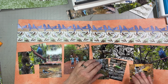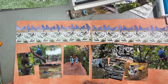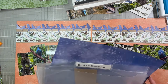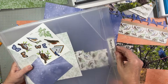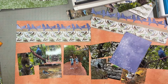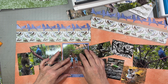Maybe if I matte this in blue, and I have some more of that blue paper. I wonder if I have a cut piece. That would really be nice if I didn't have to cut. Aha, look. Might be perfect. Bam! Look at that. Exactly what I needed.